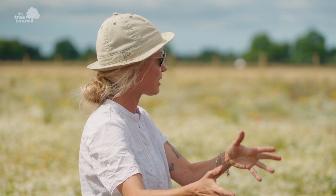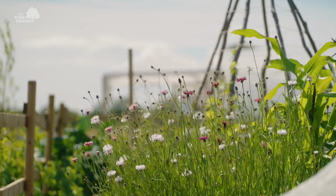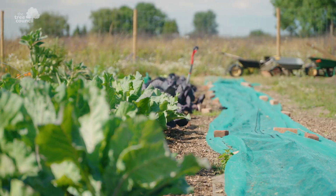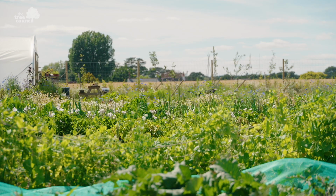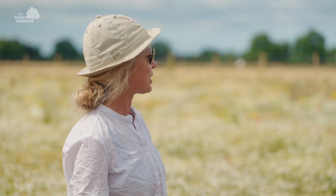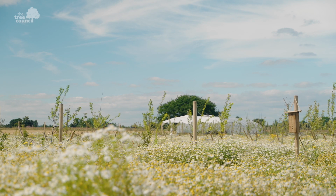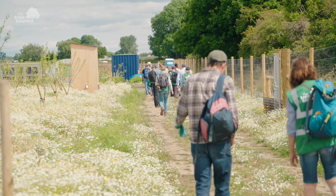That's the whole point of this place, to try and get this soil back to life and give really nutrient-dense food to the community, because unfortunately conventional farming with the use of pesticides and chemical fertilizers is really destroying our land, and it's also destroying our health. That's our mission, and we're really grateful to the Tree Council for helping it come to life so quickly, because we've been here since December and it has literally transformed.